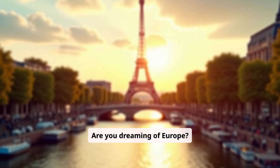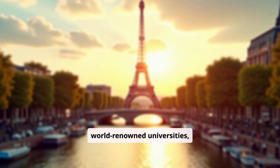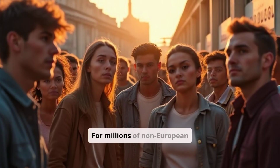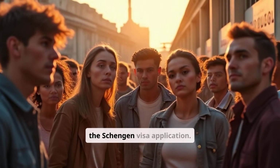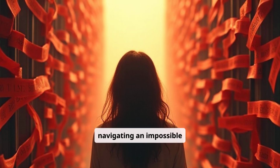Are you dreaming of Europe? Imagine walking through historic streets, studying at world-renowned universities, or building a career in a vibrant European city. For millions of non-European nationals, this dream often collides with a complex reality: the Schengen visa application. It can feel like navigating an impossible bureaucratic maze.